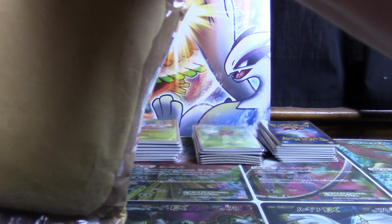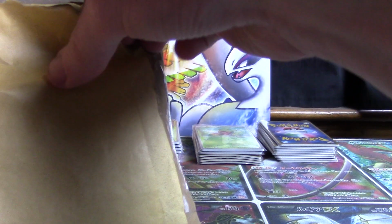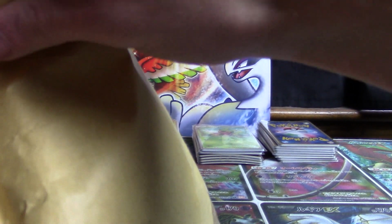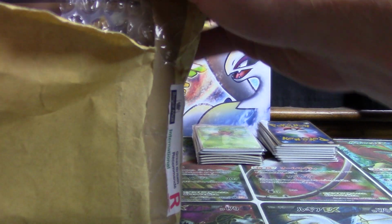It is not on the level of a thingy. For those of you who have been around for a while, you know what a thingy is, when I purchase giant lots of holos off of eBay. It's not there in terms of bulk, but the quality of the cards that are included is absolutely, positively undeniable. So let's crack into this and find out what we've got.